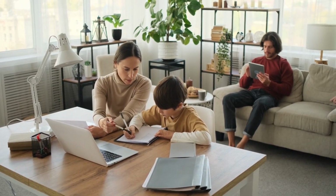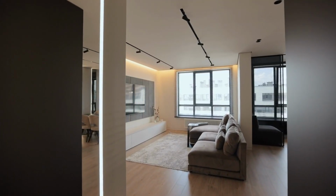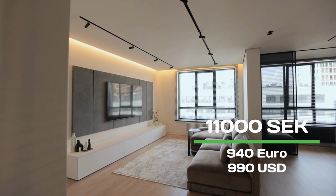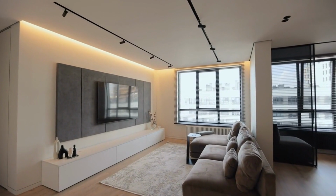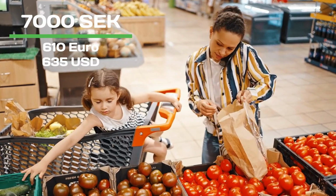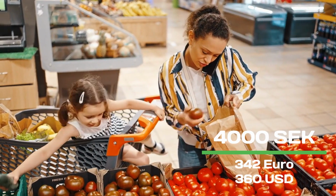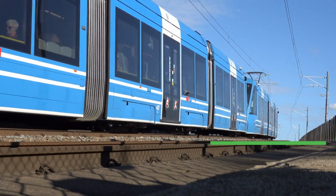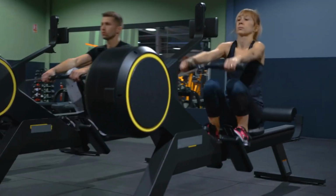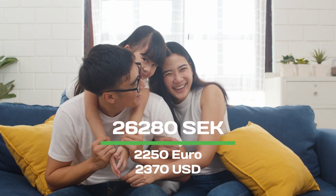Now for a family of 3 living in Stockholm, monthly expenses are generally as follows. Rent for a 2-bedroom apartment outside the city center is around 11,000 kroner. Utilities, including electricity and water, typically cost about 1,800 kroner per month. Grocery expenses for the family come to approximately 7,000 each month, while dining out occasionally adds another 4,000 kroner to the budget. Public transport for 2 adults is 1,680 kroner monthly, and for fitness, gym memberships for 2 adults will cost 800 kroner. Altogether, the total monthly expenses for a family of 3 in Stockholm come to approximately 26,280 Swedish kroner.